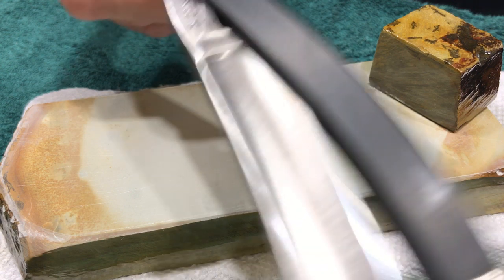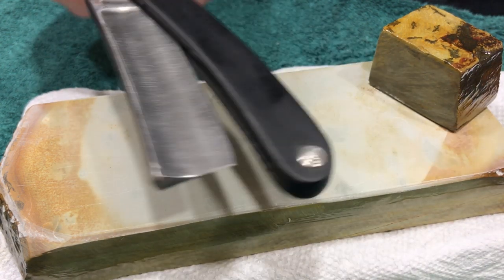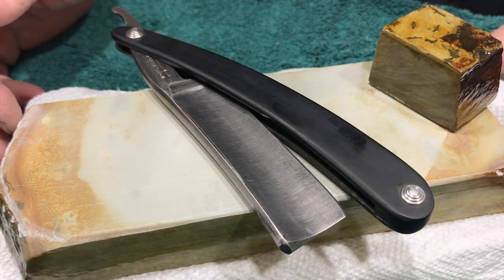Got this nice Greaves. This thing shaves like a beast. I just tuned it up this morning on this stone. That's why this is out. I just wanted to do like a fast video. Well, fast for me.